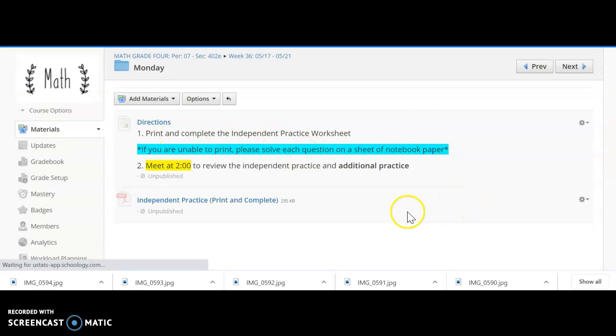And this is going to look very similar to last week. Some of those review problems here on this independent practice page. So you'll want to print and complete that. We'll meet at 2 o'clock to go over, review these problems, and maybe even some additional practice.